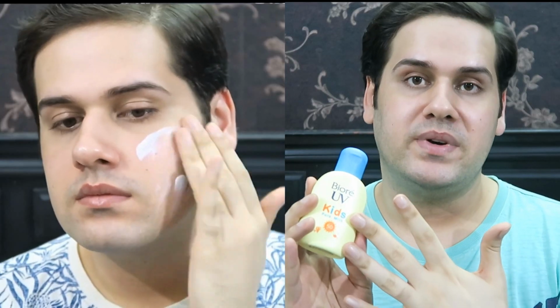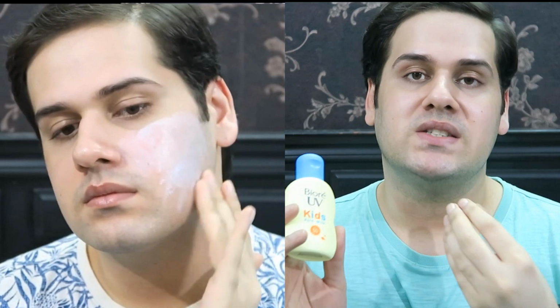I have two sunscreens here that I tried when my moisture barrier was disturbed, and these work really well. First sunscreen I have here from this brand name Biore. This is their UV Kids Pure Milk SPF 50 PA+++. This is 100% physical sunscreen. It's very gentle on the skin. There is no fragrance, no alcohol. It's very gentle, and that's what you need right now.